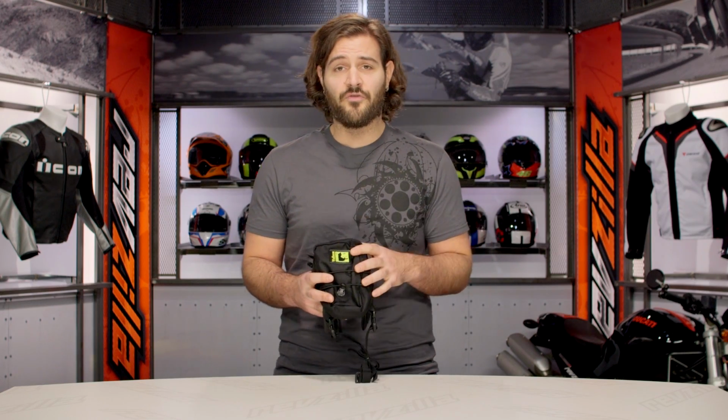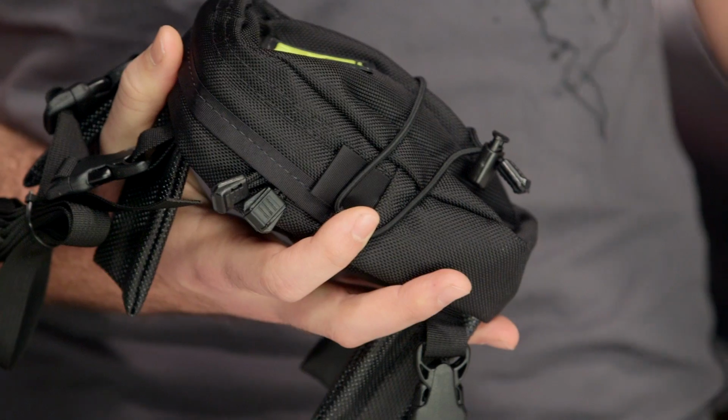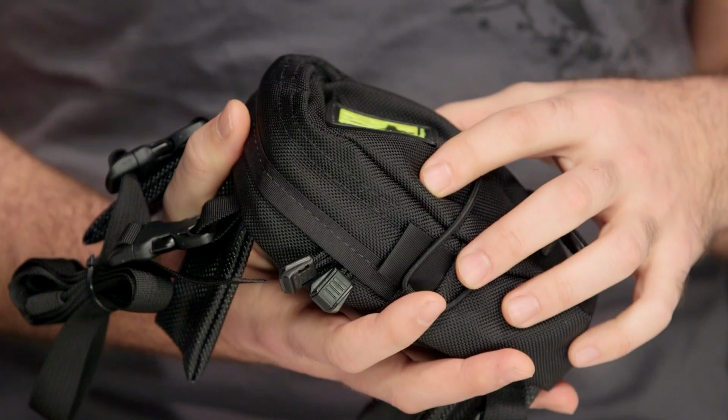So what I really want to focus on here is the construction. This is designed for you dual sport riders out there that are going to be doing some aggressive riding, some real dirt bike style stuff, and you just need a little storage pocket that's going to be able to hold your wallet, your keys, your cell phone, but you also need something that's going to hold up to all the rigors that you're going to throw at it.